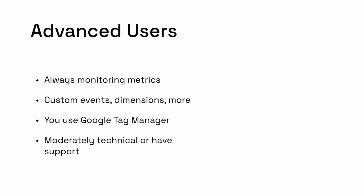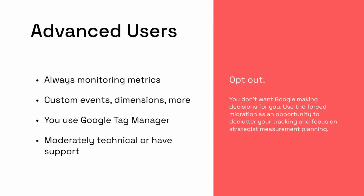If you would consider yourself a more advanced user, where you're constantly spending time monitoring metrics, you have custom events, dimensions, more, probably use Google Tag Manager, and you have some level of technical ability, either yourself or on your team, absolutely opt out of the automatic migration. You're going to have such a headache with a bunch of unnecessary things if they move things over for you.